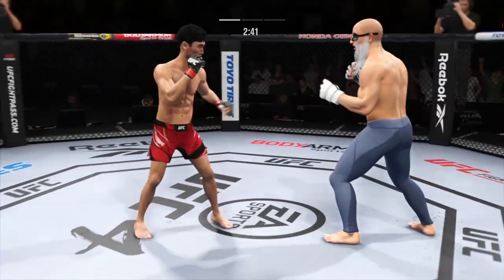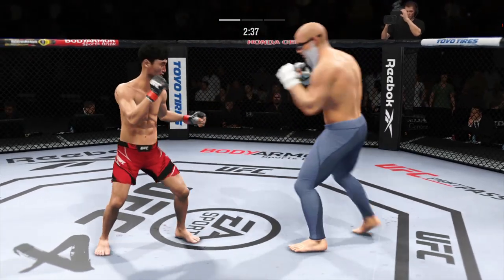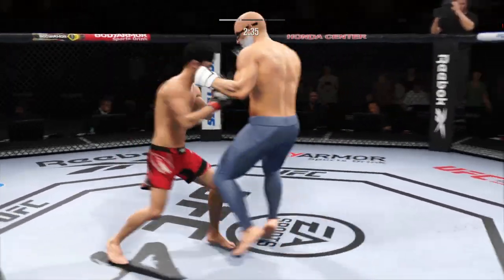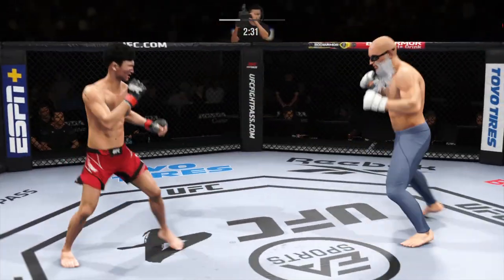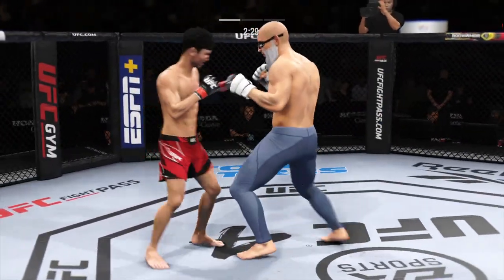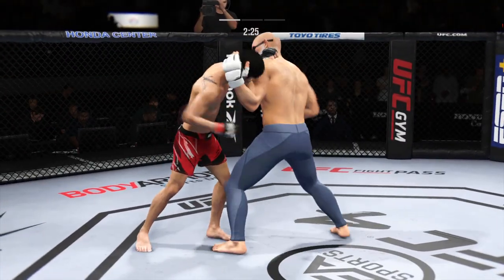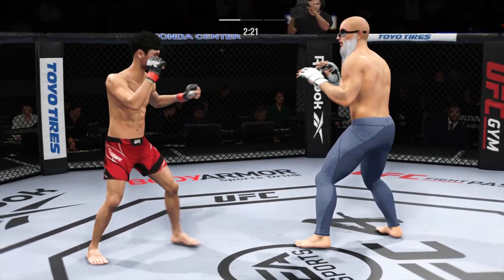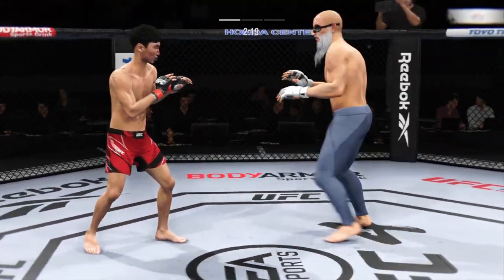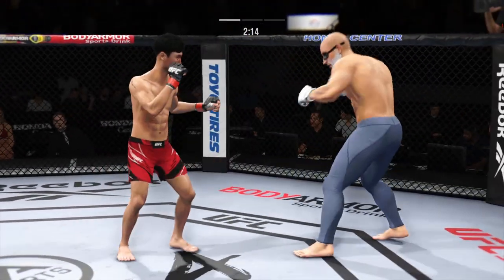Big punch lands over the top. How's he gonna follow this one? Right idea, wrong execution. The counter right is no good. Look at him whip his hip into that kick. All right, he engages in a single collar tie here. His opponent's got him in the clinch. He needs to break away and get back to his range because he's taking punch after punch from the clinch position. Oh, beautiful straight right hand.